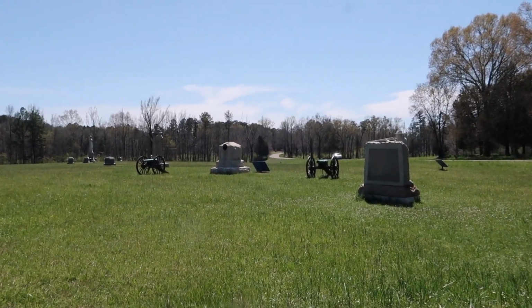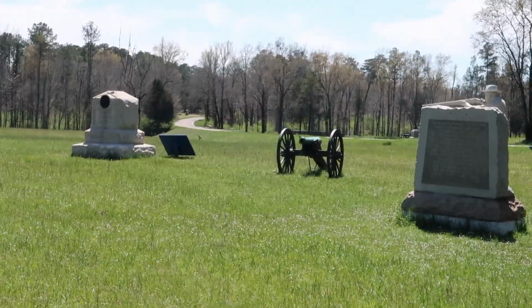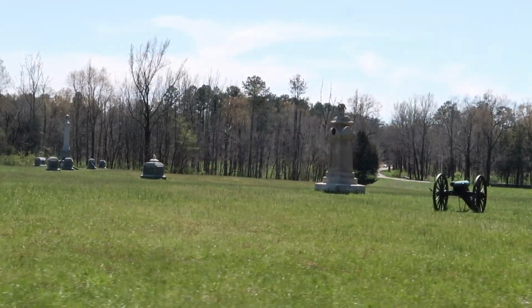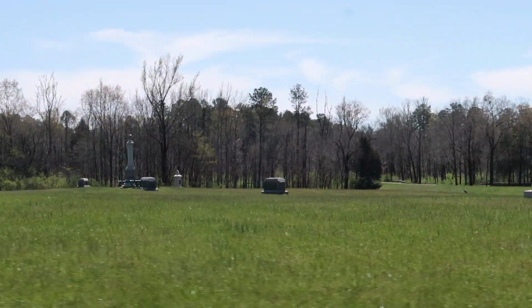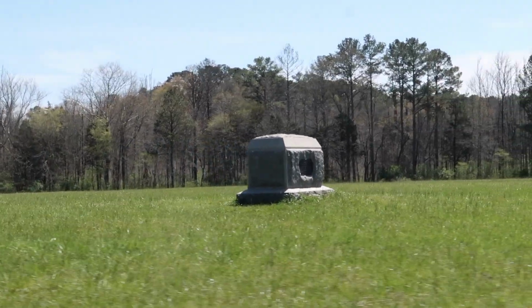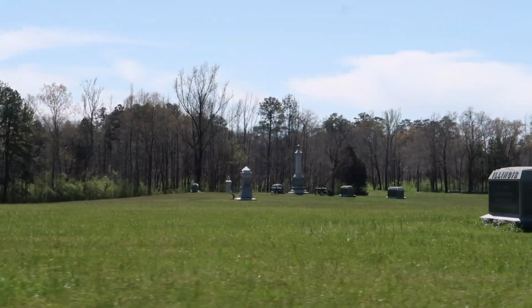Some more sites here, and reading up on this situation of this battle, it was one of the largest Union defeats. I did not know that. Also, from what I read on Wikipedia, you take that with a grain of salt, from what I read on there, this was the second deadliest battle of the Civil War.